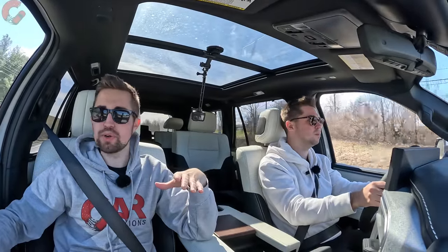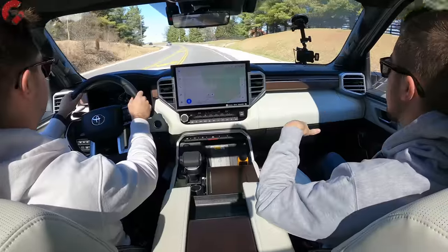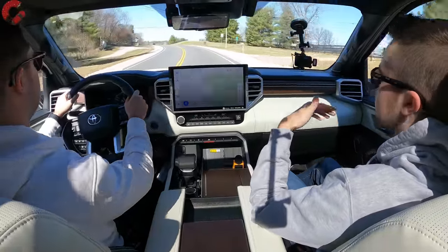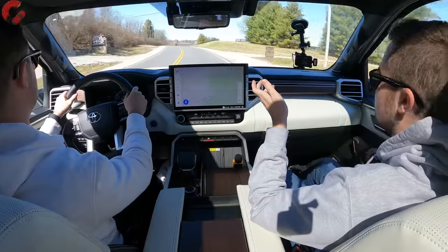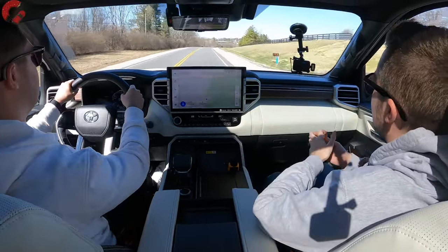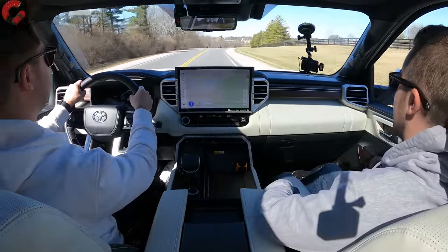In real world experience, you're lucky to get that high before the engine kicks on. If you are really, really gingerly, maybe taking off and going downhill as well, you can get up to about 20 miles an hour. But like he was saying, most of the time, this is a big vehicle, so you're going to really require the engine most of the time when you're taking off.